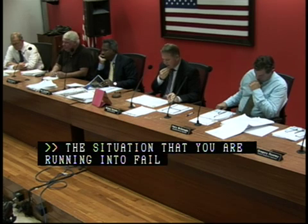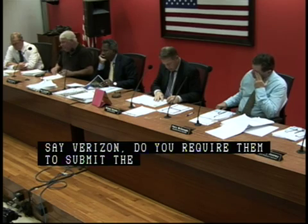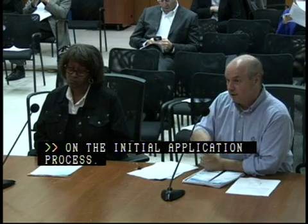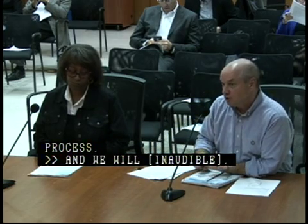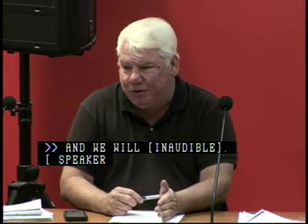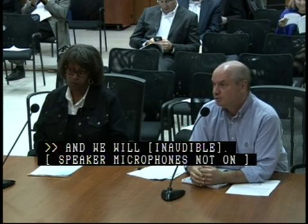So if somebody's going to attach, say Verizon is going to attach something on your pole, do you require them to submit a structural analysis? On the initial application process, there's an evaluation done internally by us as to what they're going to add to the pole and whether it's going to require a more beefed up pole. And then we will actually do a walk down, us and Verizon, with whoever wants to get on, whether it be Comcast, Fios, whoever, discussing with them what they're putting on the pole, and we do an engineering analysis on whether we need to upgrade the poles at that time. But that's just for the initial installation, right? How about any future build out? They're supposed to notify us that they're going to do an additional build out. I'm not sure if that always is done when they do their subsequent build outs.